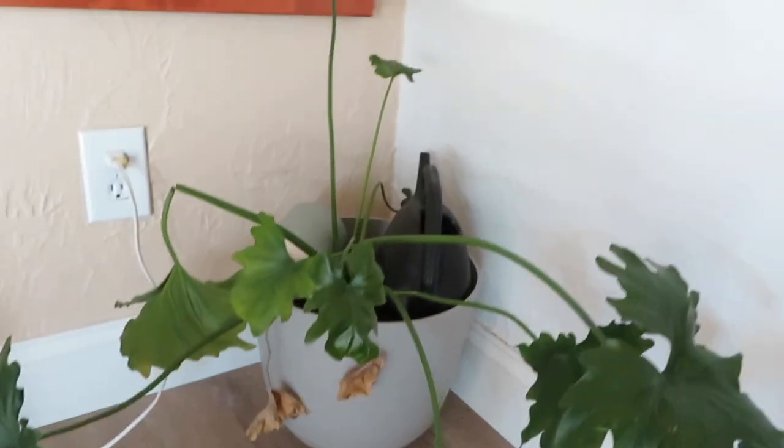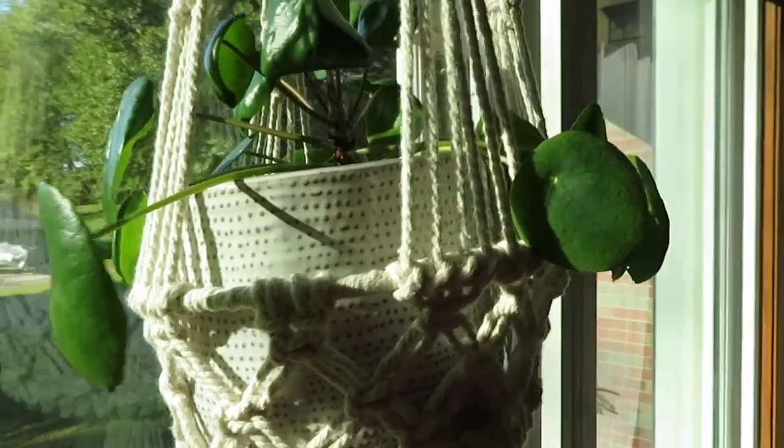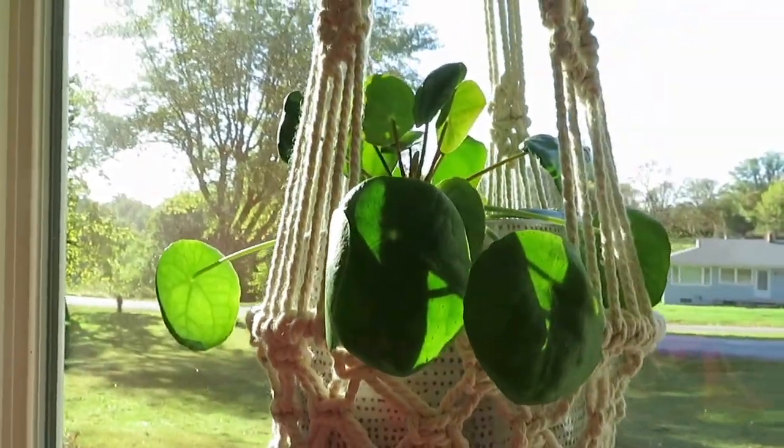But the last product I see all the time is plants. I see plants all the time because plants are good for purifying the air. They look pretty, and you talk to your plants. Plants are just the best. I love plants. You could see me looking around my house. Of course, there's only one right there. Oh, I forgot about her. But I have a lot of plants in my house. I just love them so much.